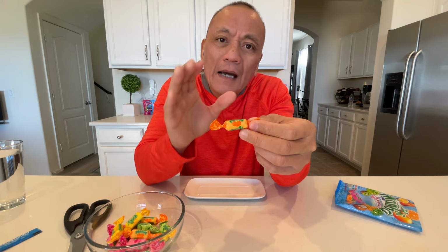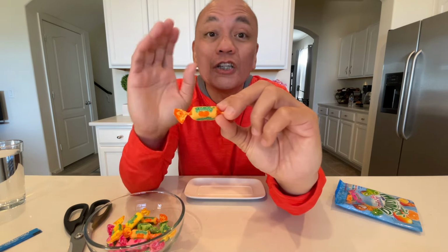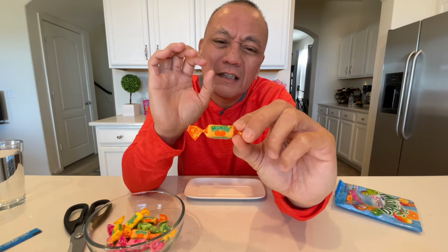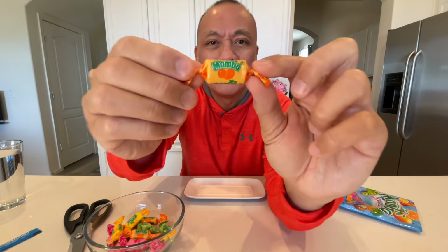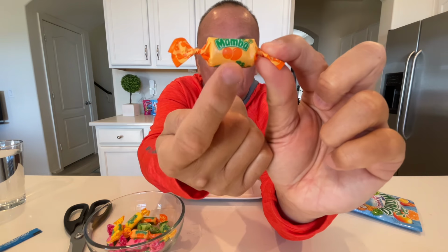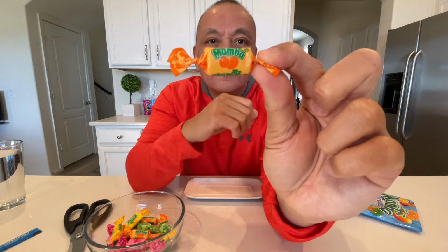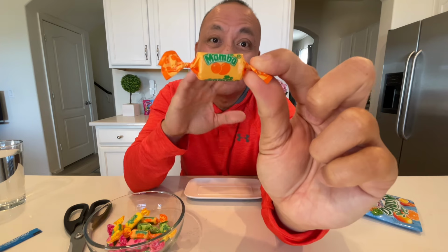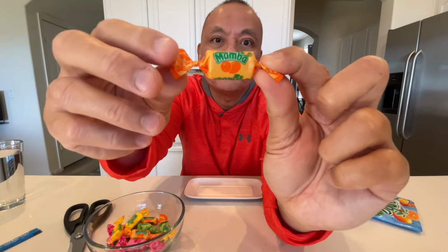They don't tell you the combo flavors. They just show you a picture of the fruit. If you look closely, you see there's a graphic image picture of an orange and a mango. Take a look. You see that right there? So to let us know that this wrapping contained the orange and mango flavor. Let's open this up.